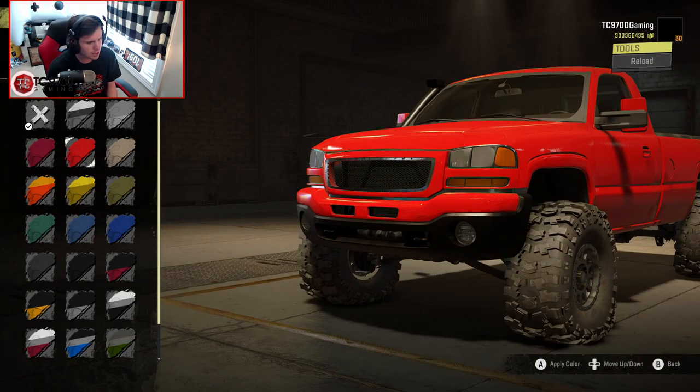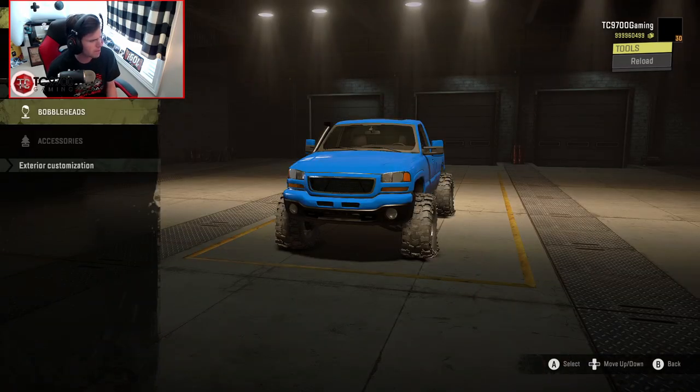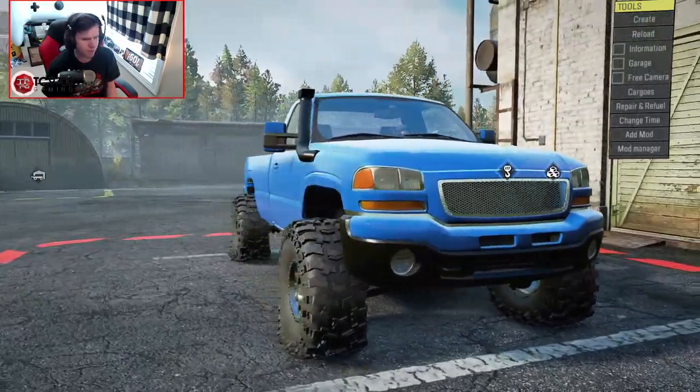So let's see what we can find color-wise. I really like the blue. The blue really pops. The blue looks great. All right, we're going to go ahead and put beans up there on the dash. And now it's time to take this thing out for a rip and see what happens.